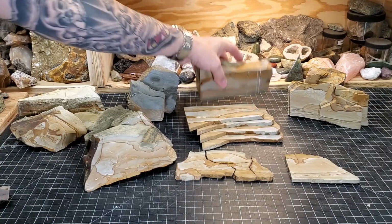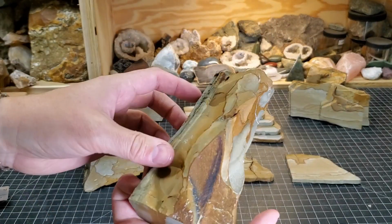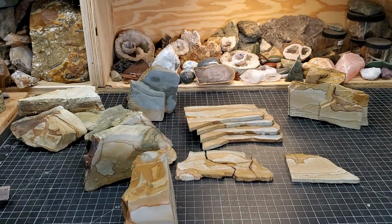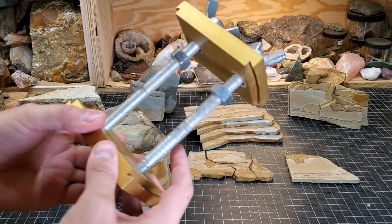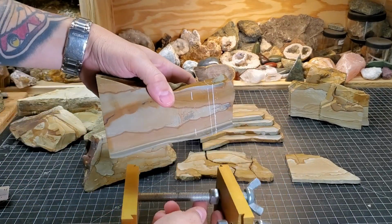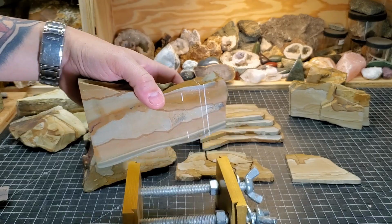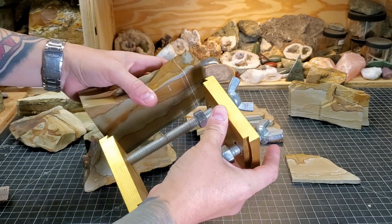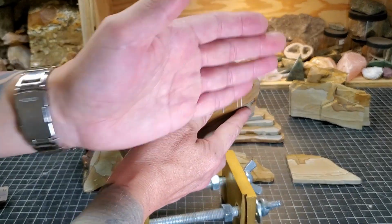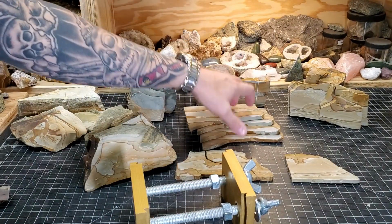You might notice a good rock like this, where you want to cut that rough off, you might need something like this, right? To be able to pinch that. You can see I laid this out. I might cut that rough piece off so that I can fit that in my holder, and I can actually cut this whole thing up to the very last little bit.